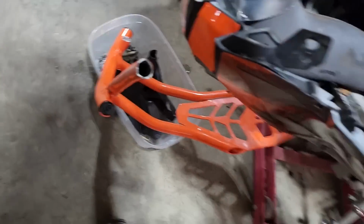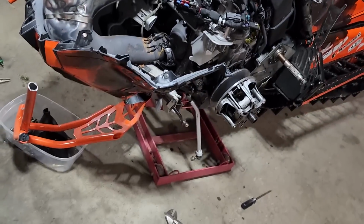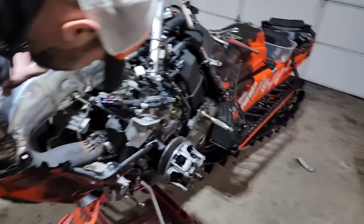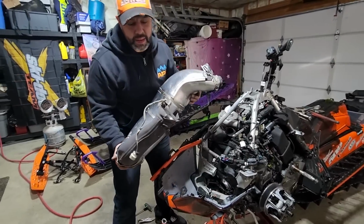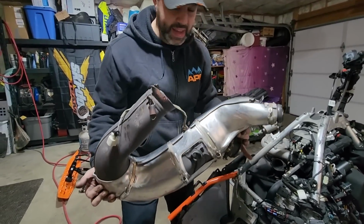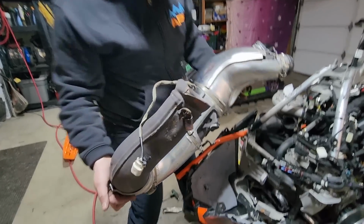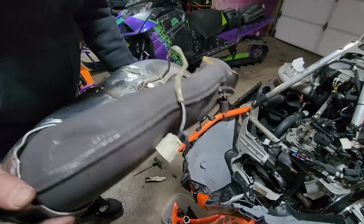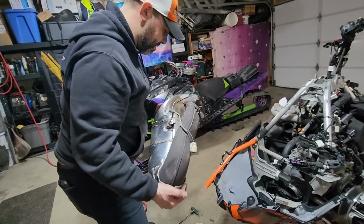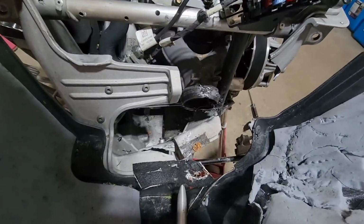Oh yeah, that's what we were fighting. Smushy. Gently used Polaris 850 turbo pipe. Gently used. Again, gently modified. A little modified. That's nuts, man. It just bent everywhere. Hey, one exhaust spring good. Oh yeah, you can still use that one. Now we can see some stuff.